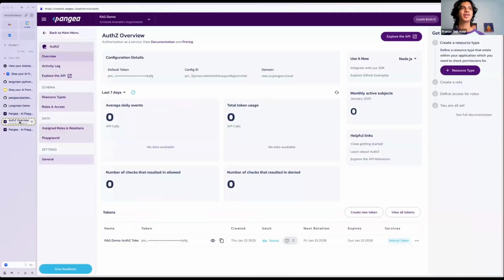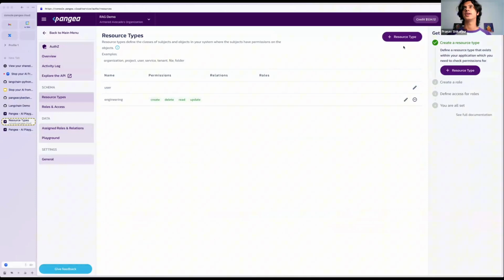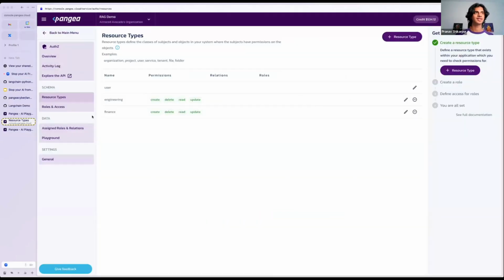Awesome. So over here, we're going to create two resource types, right? Two resource groups in the organization. One being engineering, right? So come to AuthZ and then resource types and then type engineering in here. And then you can leave all these permissions as is. We'll hit save. And then we'll create a new resource type. Go up here, click on resource type up here. And then we'll call this finance. Cool. And then, again, as we mentioned, a person that will be able to access engineering should be an engineer. And the person who should be able to access finance is a finance person, right?